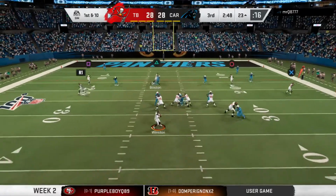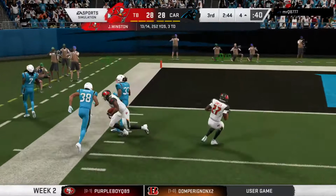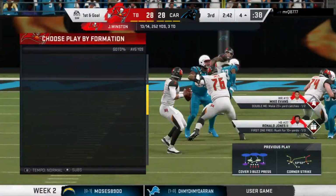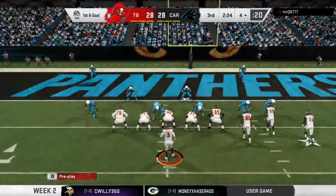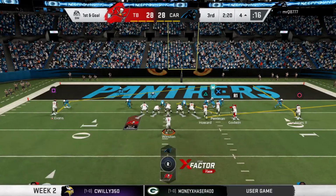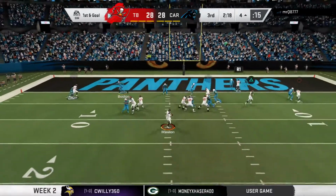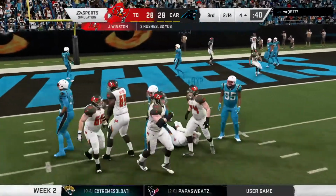From the shotgun, it's Winston. He's got this one complete to Perriman. Another big gainer that time. This one goes for 19 yards. This offense can certainly move quickly when they want to. 3 plays, 3 pass completions. In the blink of an eye, they've got a 1st and goal. Almost felt like a lightning bolt hitting this game, didn't it? For them to get downfield that quickly.